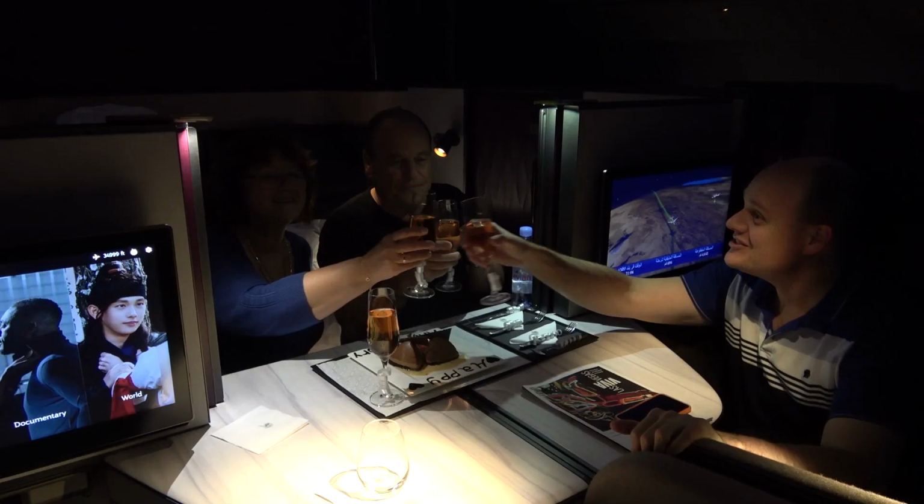It happened to be my parents' 49th wedding anniversary that day, and I had mentioned it at check-in. Before landing in Doha, the crew surprised us with cake and some bubbly. It was a really nice touch, which my parents absolutely loved.